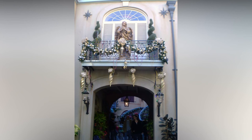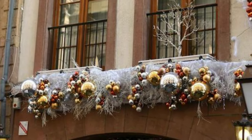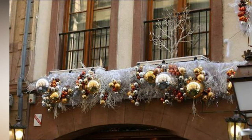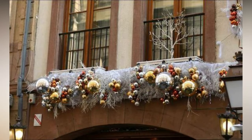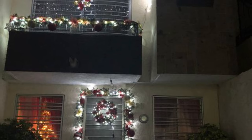Ensure your decorations stay in great condition throughout the holiday season. Check that your decorations are designed for outdoor use and can withstand the weather in your area. Be cautious with candles and ensure they are placed securely. Consider using battery-operated LED candles as a safer alternative.